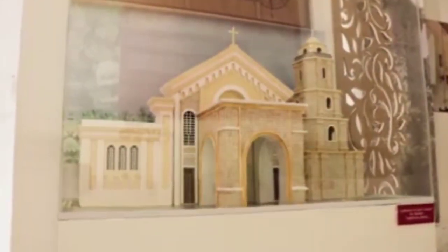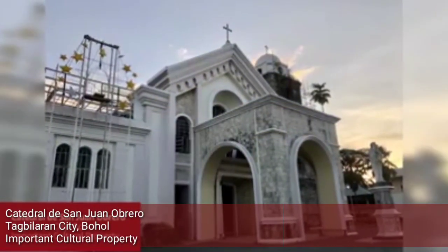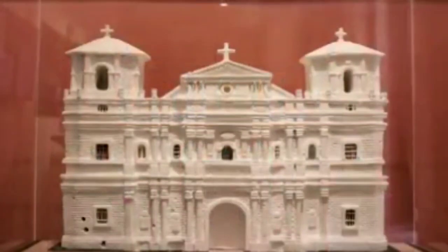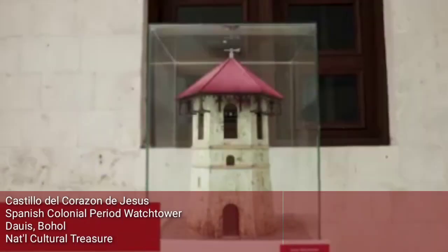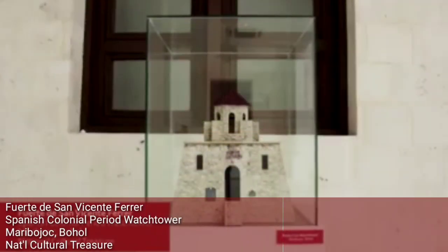The exhibit called Pagbanhaw, literally Restoration, is located at the ground floor. It showcases the journey of restoration and reconstruction and highlights the beauty of these edifices and their cultural significance. It shows us the painstaking process of retrieving too. There are antique artifacts like huge nails used in one of the churches, or the ornately carved wooden corbel from the Maribojoc Church that demonstrates the rich artistry of the Boholanos. There are also scale models of the churches.